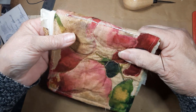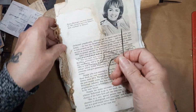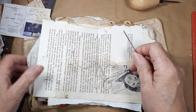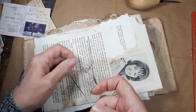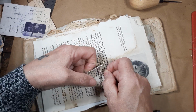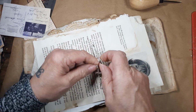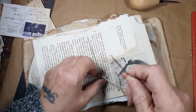See there? But you're going to have one string on one side. This is how you bind the books. One on one side. Oops, I did split it a bit. Well, whoopsie.